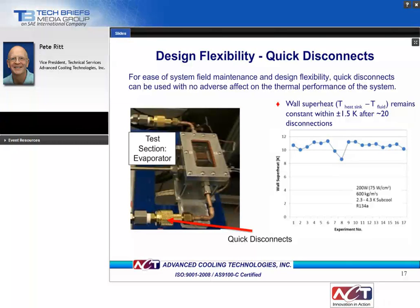Note there was minimal loss of refrigerant or contamination with air. It's not real clear, but the liquid level in the system remained the same before and after the quick disconnect cycle. This simple test does demonstrate feasibility of using quick disconnects on pump two-phase systems.